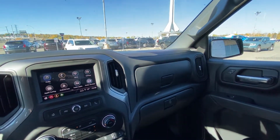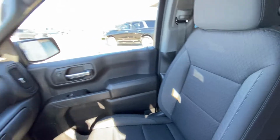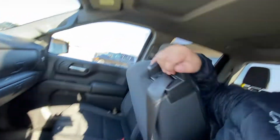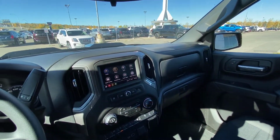Vehicle does have the dual zone glove box, locking bottom, and up front our cloth seats do have that 6-seat up front, the 40-20-40 split. So your center console here doubles up as that 6th seat in the crew cab Silverado.